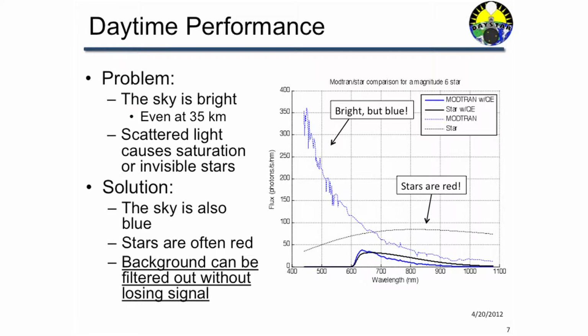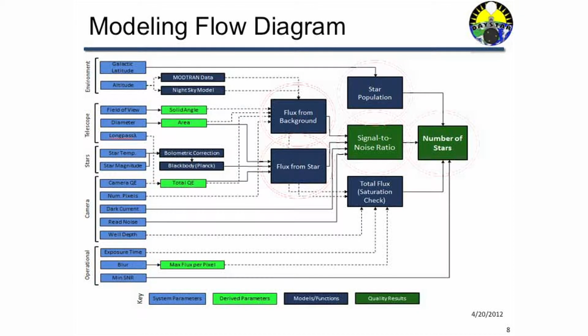We do this by implementing a long pass filter in our telescope, which is at 620 nanometers, so there in the middle of the image. We also use a camera with very good red performance so that we can see those red stars. Now qualitatively, this is a fairly straightforward solution. We just put a filter in place and use a good camera.